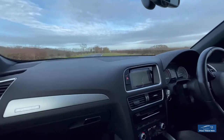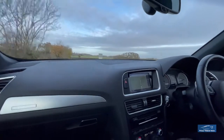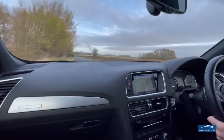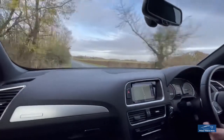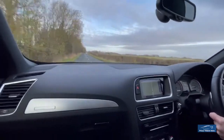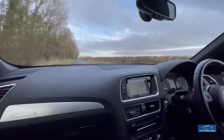Last year it had all new tyres as well. It's got Dunlop Sport Max tyres all round, so yeah, in great condition, great looking car. It's in Florett silver as well, which when you look is quite rare. There aren't very many Florett silver SQ5s available at all, so it's quite not unique but rare in that respect.